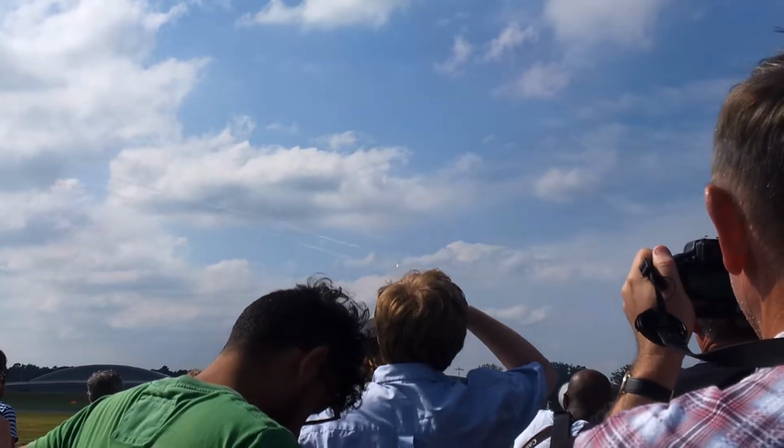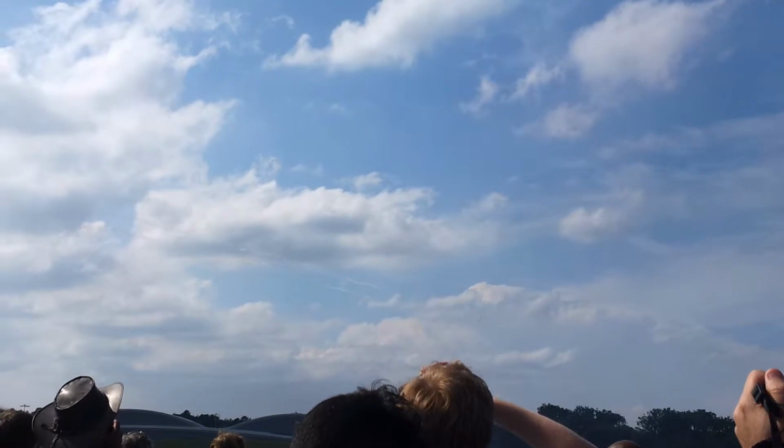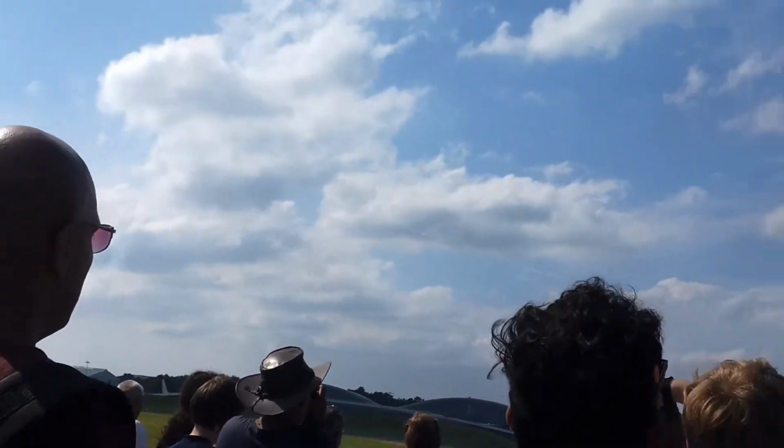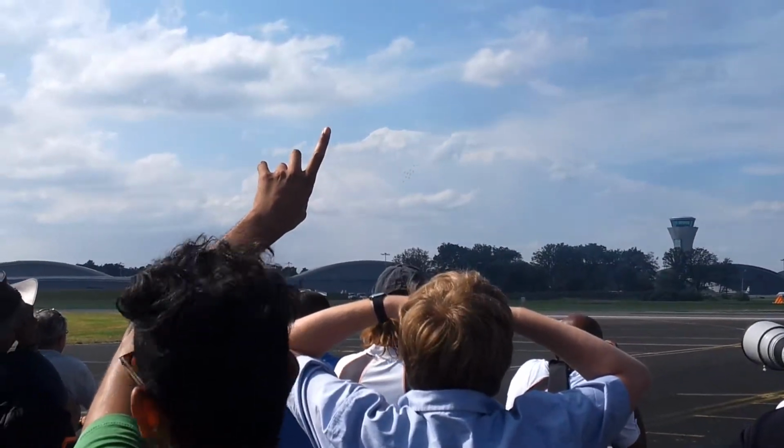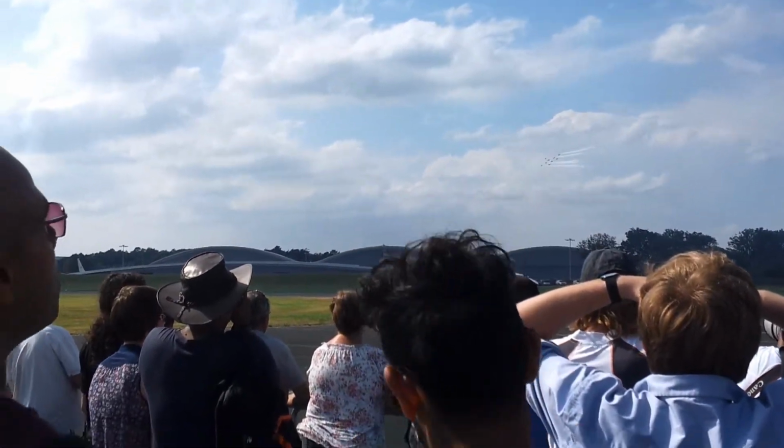Reds 4 and 5 have moved forward slightly. This is now the shape of the Russian fighter jet, the Su-27. They're about to reverse the turn. The NATO code word for the Su-27 is Flanker.